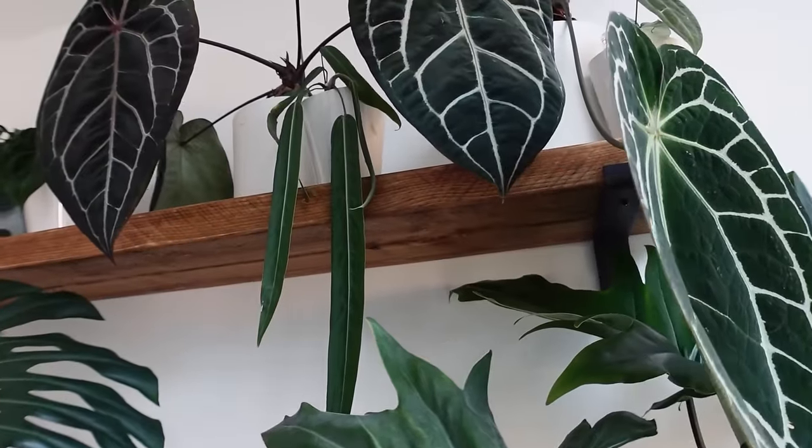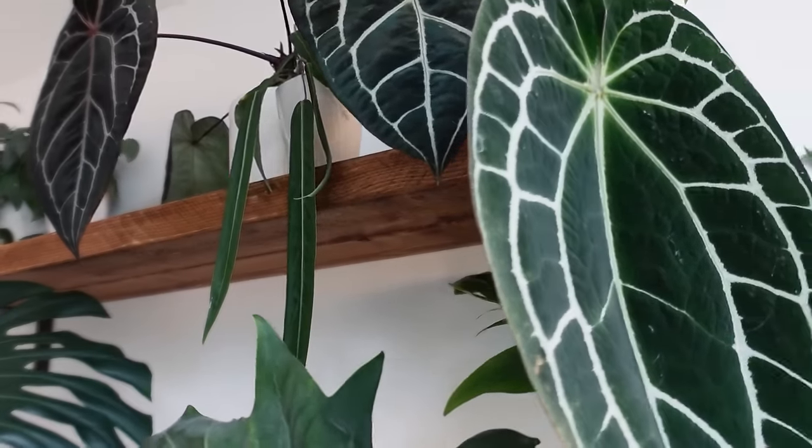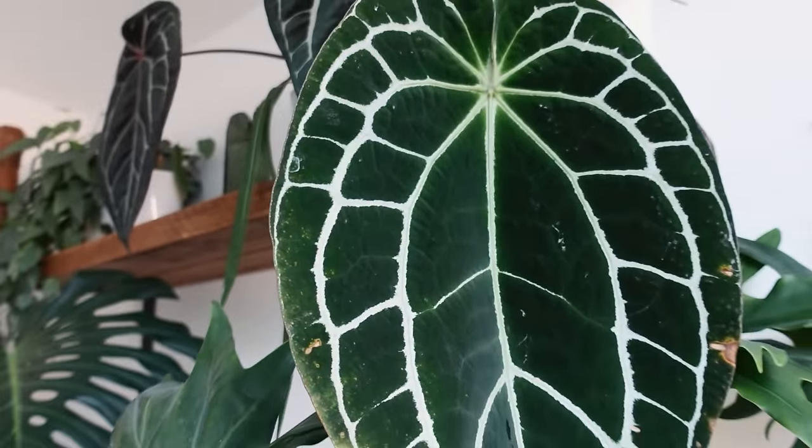Right, this is slightly depressing, so you may remember this. This is my massive Anthurium crystallinum.